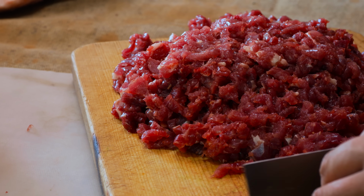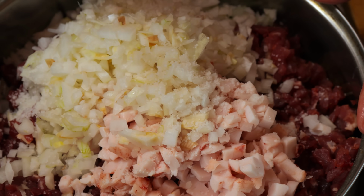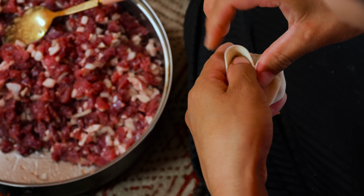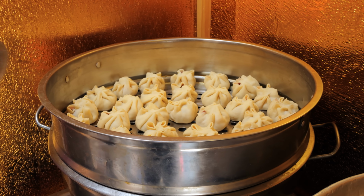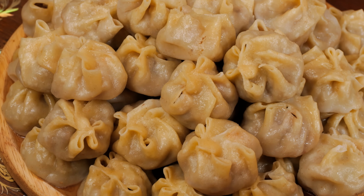Camel meat, camel fat, and onions are finely chopped, then mixed and seasoned with salt. Top each homemade dough wrapper with a scoop of camel mix and fold it into that familiar dumpling shape. 1 hour in the steam room brings about translucent skin and succulent meat.